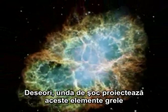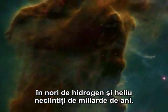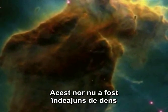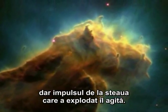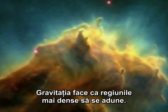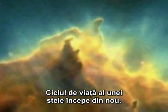Often the shock waves throw these heavier elements against clouds of hydrogen and helium that have been dormant in space for billions of years. This cloud hadn't been dense enough to pull together under gravitation, but the sudden jolt from the exploded star stirs it. Now gravitation starts to pull the denser areas closer together. The life cycle of a star begins again.